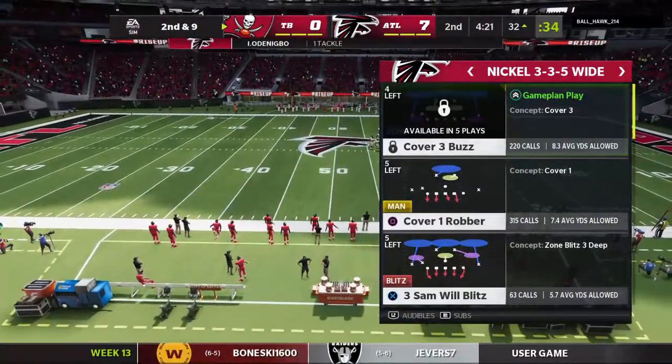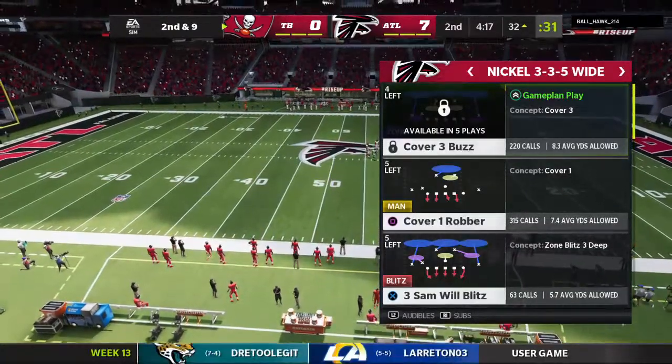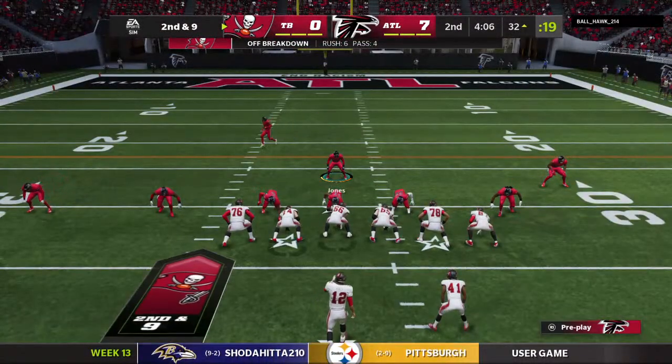Yeah, things were pretty stacked up there in the middle of the line. A lot of bodies, not much space. I think ultimately he was fortunate to get anything out of that run. Now it's 2nd and 9.